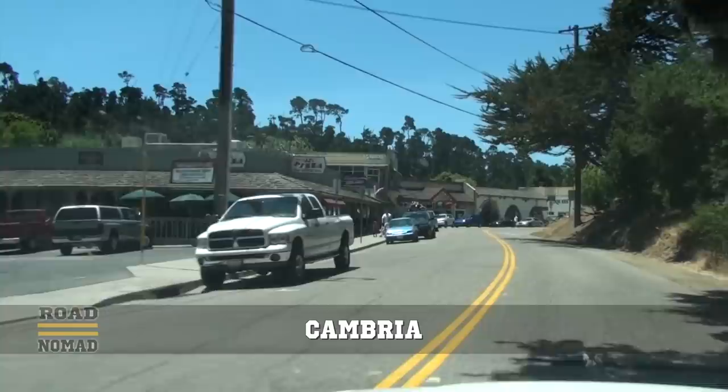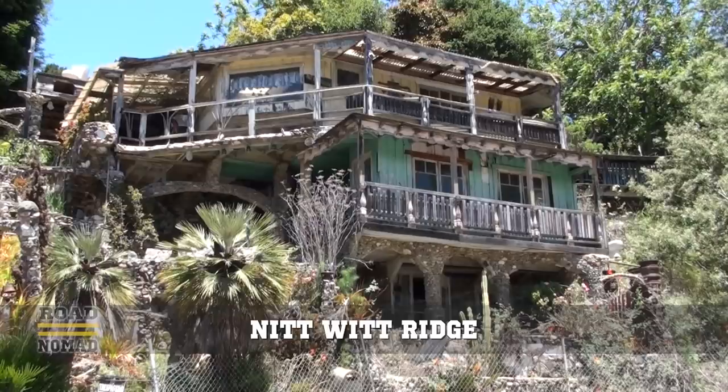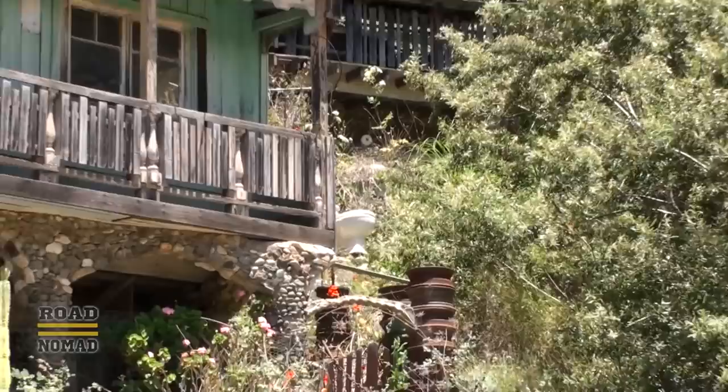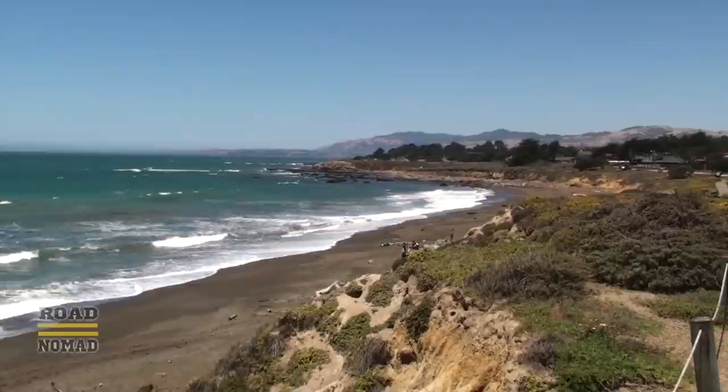We arrive to the town of Cambria, which features a pretty interesting dwelling, the Nitwit Ridge. It's a house built actually out of junk. Thousands of found objects by one man, Arthur Harold Beal, over the course of 51 years. It is considered a fine example of folk art, and actually a California historic landmark. A poor man's Hearst Castle. We'll see the real Hearst Castle soon enough.